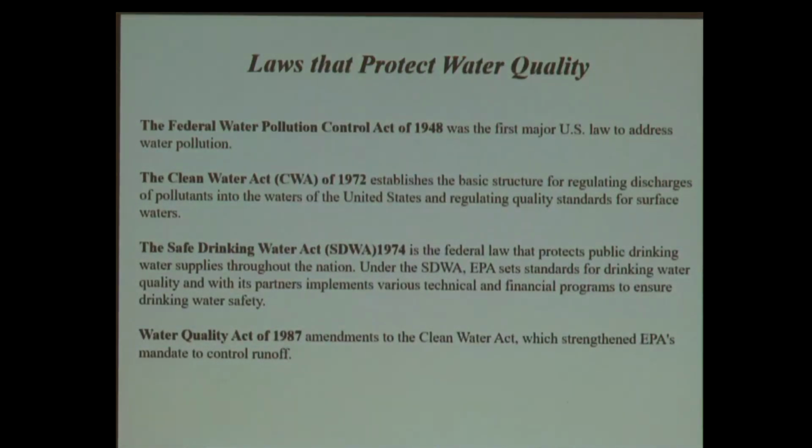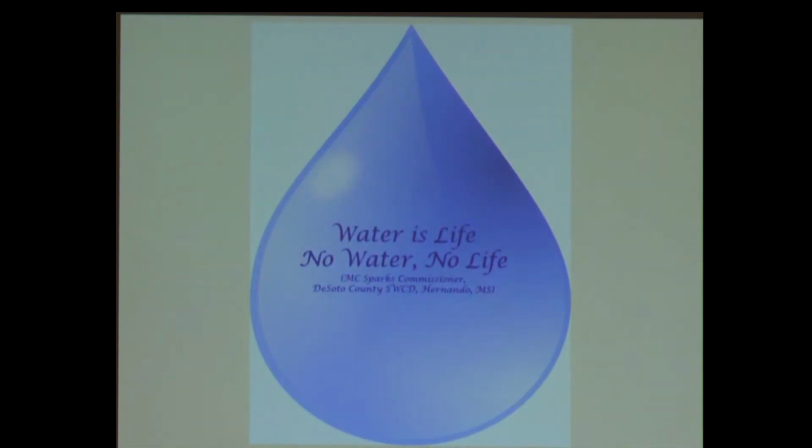We have different laws that protect water quality. Everything from the Federal Water Pollution Control Act of 1948, the Clean Water Act, the Safe Drinking Water Act, and the Water Quality Act. So make sure you know the different parts of the hydrological cycle, different zones in the lake, and the different types of how we test for water quality, the Secchi disc, all those types of things for our water quality segment.